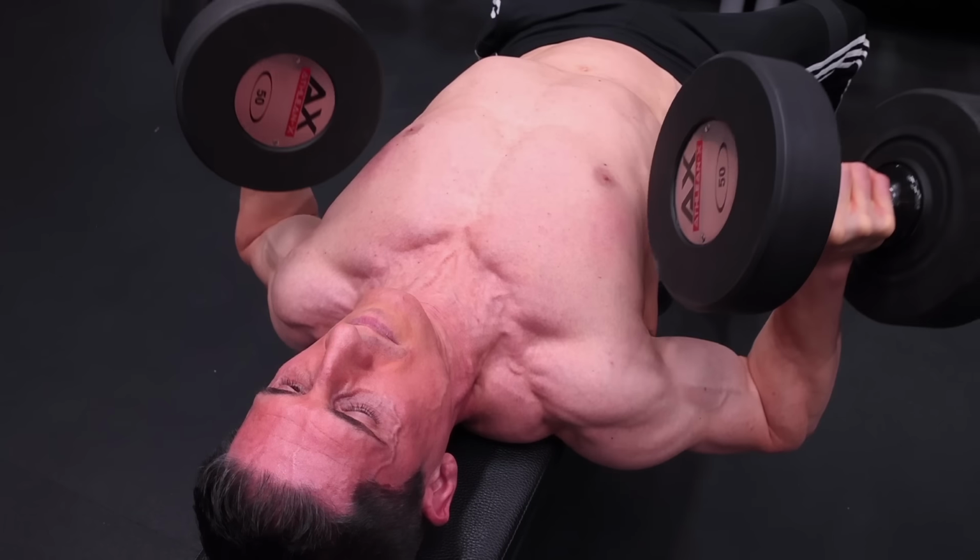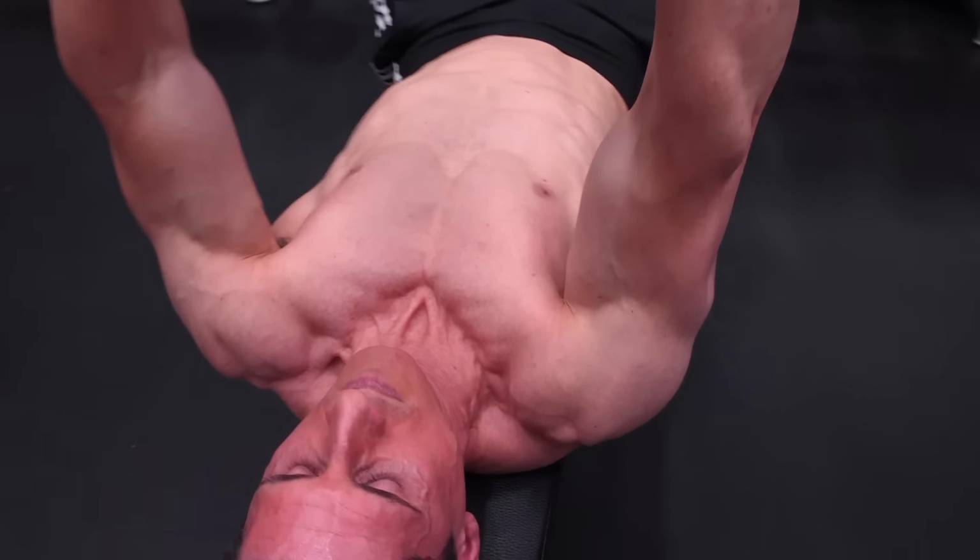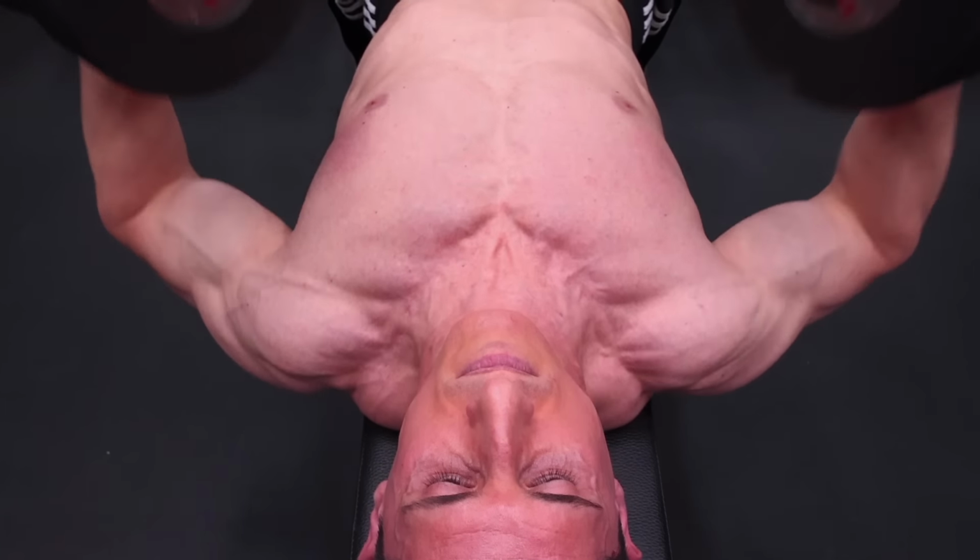But we still might have a problem. Because you see, all the drive in the world won't matter if it's coming primarily from the wrong muscles. It's much too easy to let your shoulders dominate your dumbbell bench press, leaving your chest with those less than desirable gains.